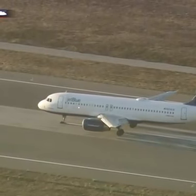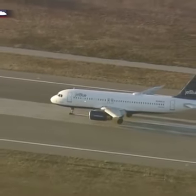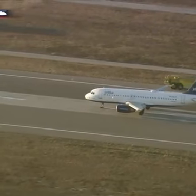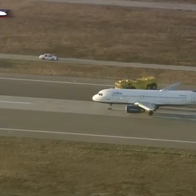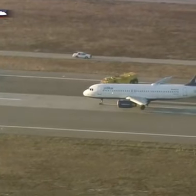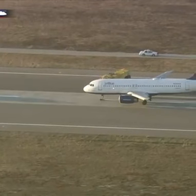We can guess now that the emergency equipment is heading in that direction. Bill Thomas in Air 7, what are you seeing? Absolutely. Emergency crews are in position now. They are approaching the aircraft. You just saw them execute that soft field landing. Land as slow as you can without stalling the aircraft. They brought the nose down very gently at the end of the runway. They used up about 95% of the runway.